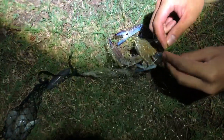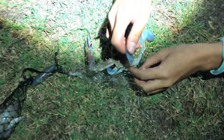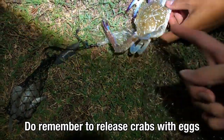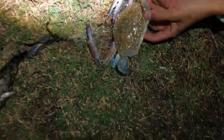Apparently it's crab season now. But apparently it's best to release ones with eggs. Yeah. Females with those eggs. You see the eggs here, lah. So the kind best release, lah, so you can breed more crabs.